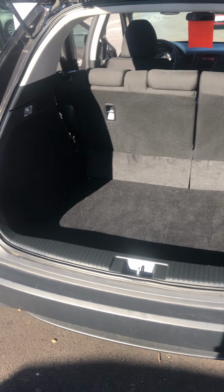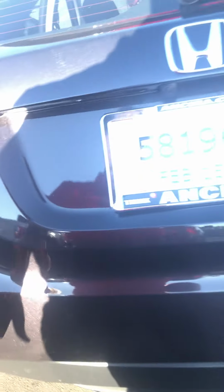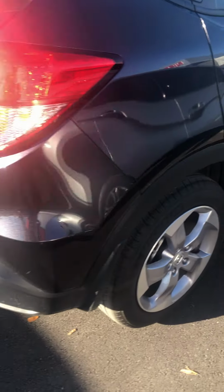Going for a killer price right now. Plenty of room here in this back. Seats fold down, so if you need additional cargo room, it's definitely got that capability. Aluminum alloy wheels, disc brakes on all four.